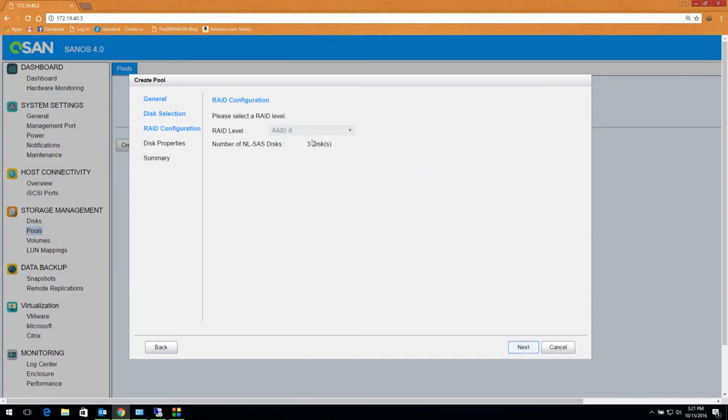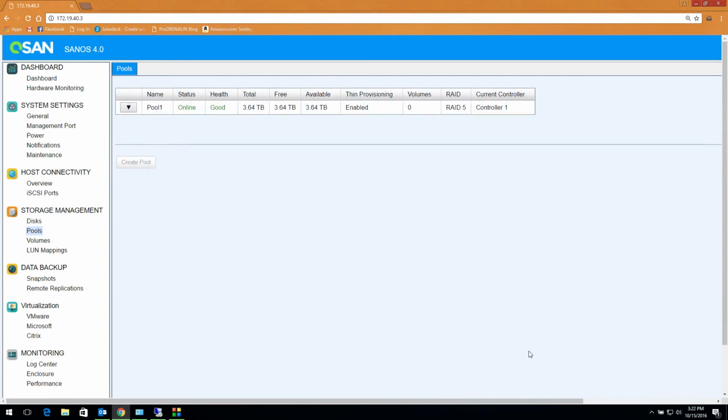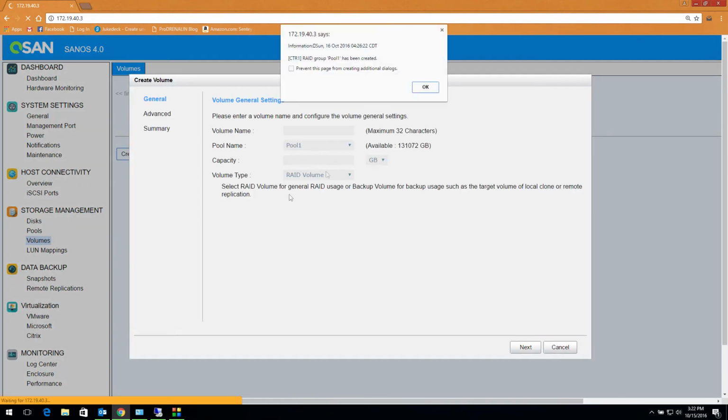RAID 6 or 10 will give you higher redundancy, but at the cost of more drives being used for parity instead of pure storage. RAID 30, 50, 60 can be implemented if you have many drive expansion units connected via iSCSI. Okay, that's all done. Now let's create a volume. Let's shoot for 100 gig volume. How's that sound?